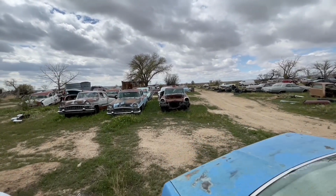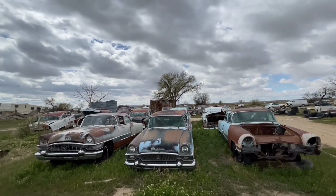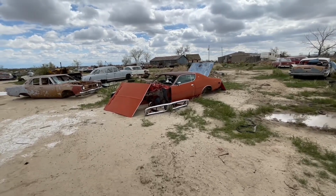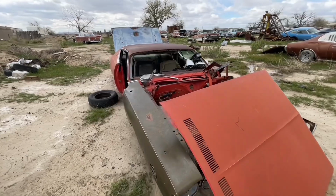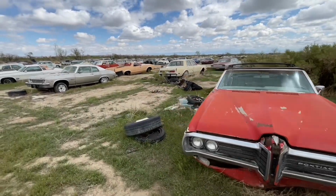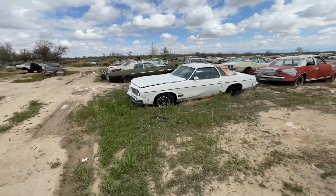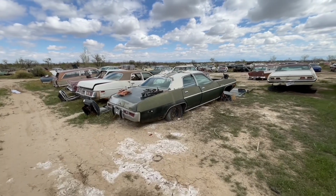And look at all these Packards over here. Cool cars. Got Chargers. '71 Charger. Big old Catalina convertible. Nova. Big two-door Cadillac over there. Always wanted one of those. Cutlass, Galaxy. Satellite. Fury.